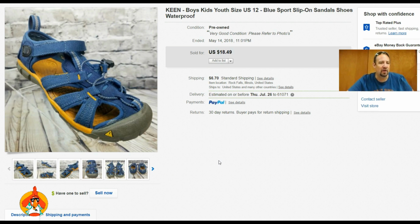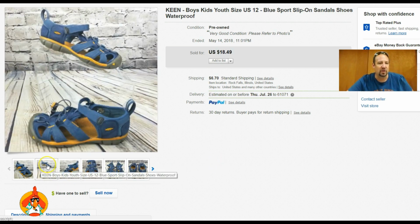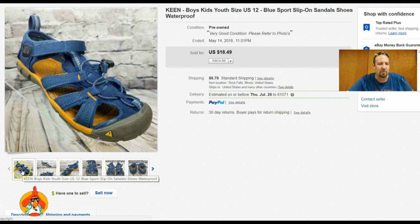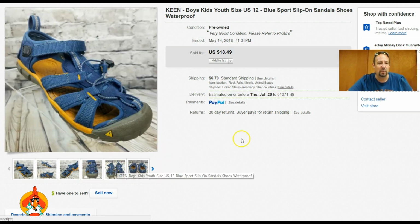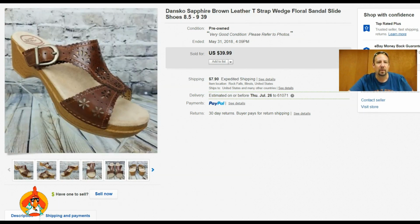Okay, but these here, a pair of little Keen boys shoes. I got these for $1 at a garage sale. They were in super good shape and condition, so I scooped these up. These are nice. Keen, man, keep an eye out for Keen anything, whether it's kid stuff, adult stuff, whatever, it always sells really well. Really nice little pair of boy sandals. And they paid shipping on these as well. So $20 and they paid shipping, so not too bad.